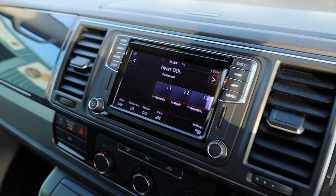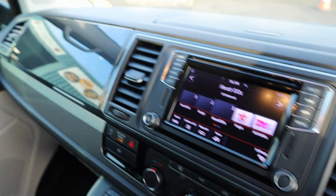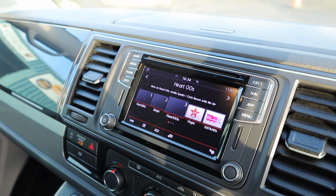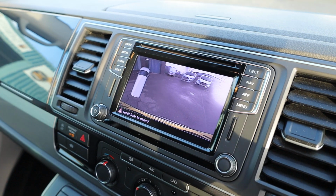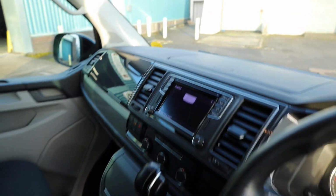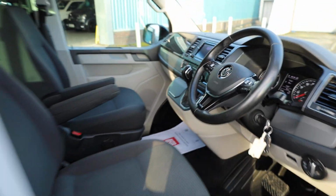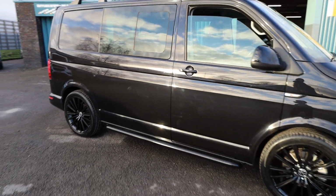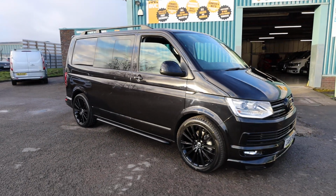If we go back to the radio page, you can also see that you have got DAB radio on here. And if I put the vehicle into reverse, now it says it's going to beep at me because we've got the door open, but you'll see that is where your reversing camera is displayed as well. Fantastic condition inside the cab, as I'm sure you agree. Very nice spec, especially with the cab carpet and Discover Media nav in there. It looks very, very smart indeed.